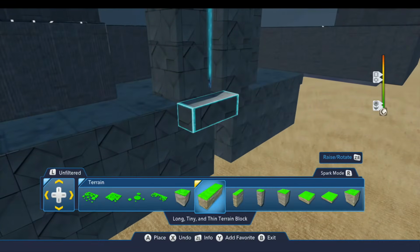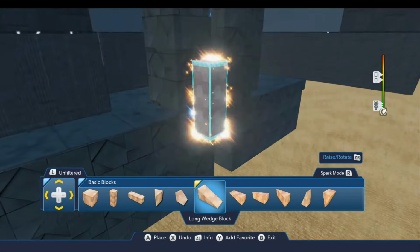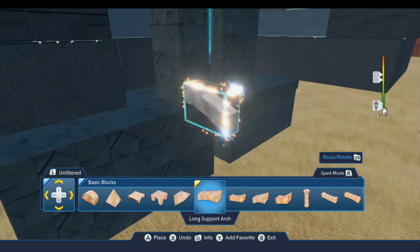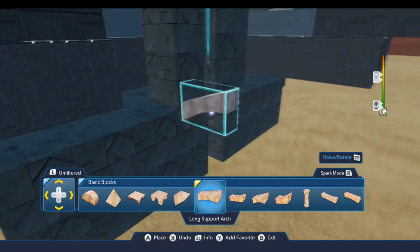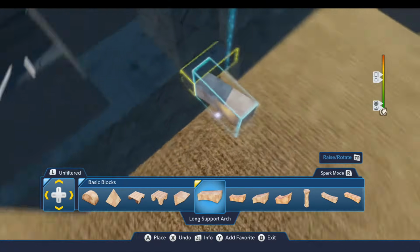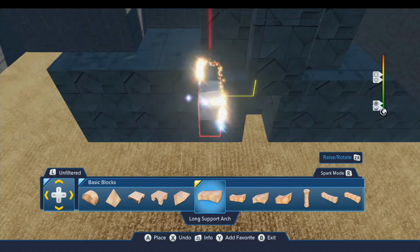And to do that, we're going to use a piece from the blocks drawer, which is this long support arch. We're going to bring this down and drop it right here like that, and I believe it is the long arch. Let me just double check that. Yes, long support arch.